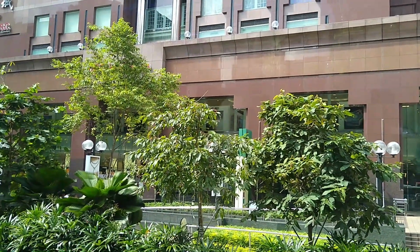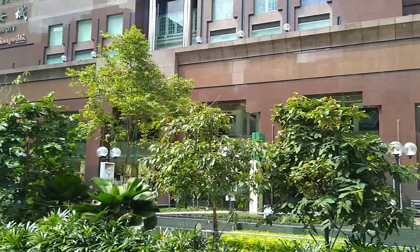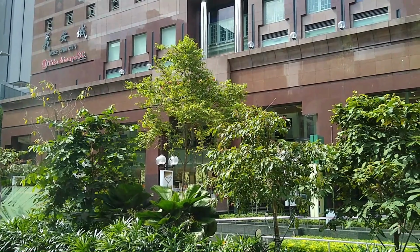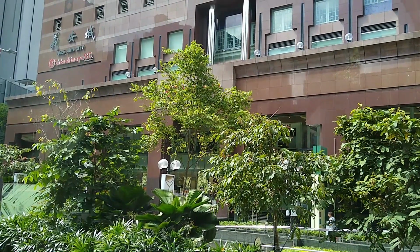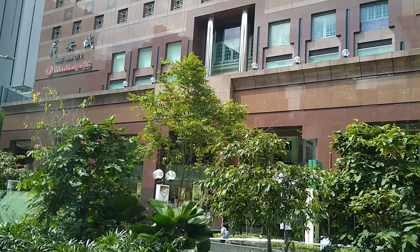Singapore is quite a superstitious city. And if you look at our Singapore $1 coin, there's an octagon shape. That is to ward off evil spirits and bad luck.